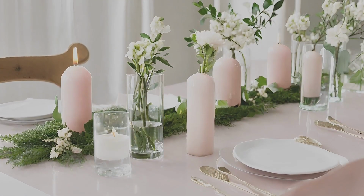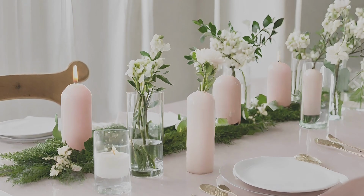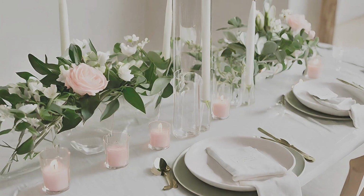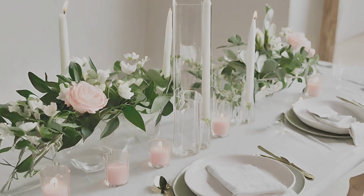Minimalist elegance. Elevate your tablescape with clear glass vases holding greenery and white flowers, complemented by pink candles for a pop of color. This chic and minimalist arrangement is perfect for sophisticated spring parties.